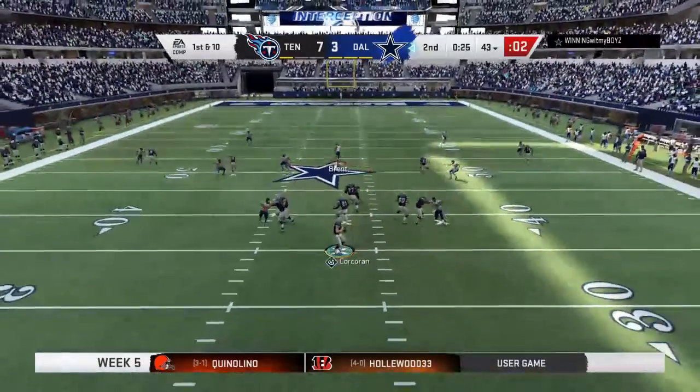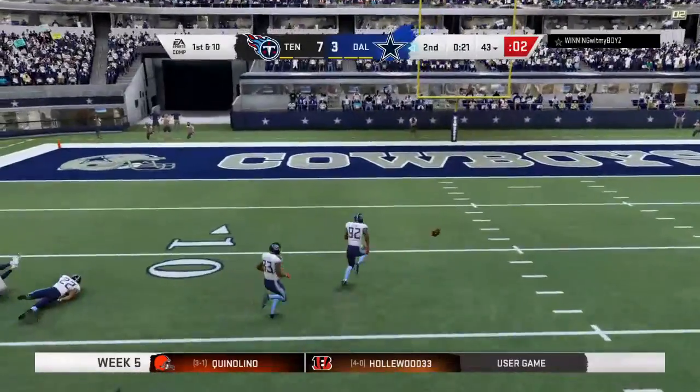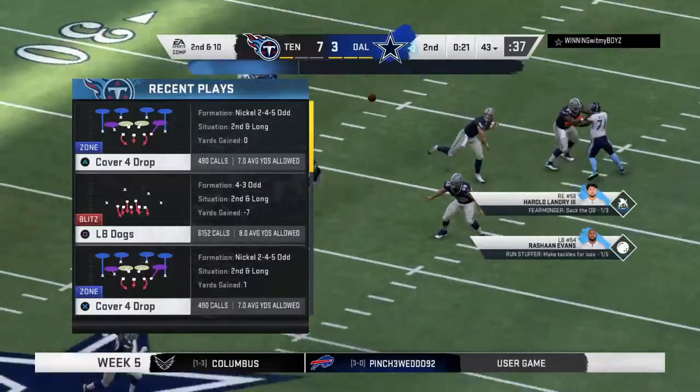Off the play fake, Corcoran trying to lay one up deep. And that is incomplete. Showed off the arm strength there, but to no avail.